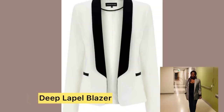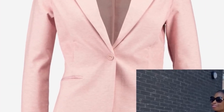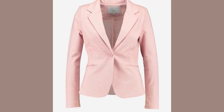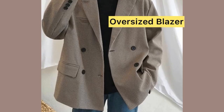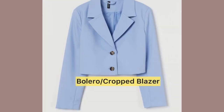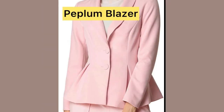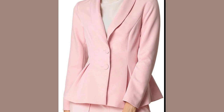The next one is the deep lapel blazer. Another one is the one-button blazer, which is very common. And then this one is the oversized blazer, it looks so big. And then this one is a unique blazer because it is shorter than the rest, it is the crop blazer. And this is the peplum blazer, it's also very stylish.